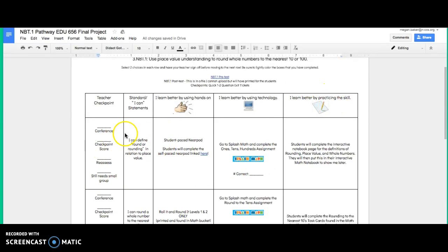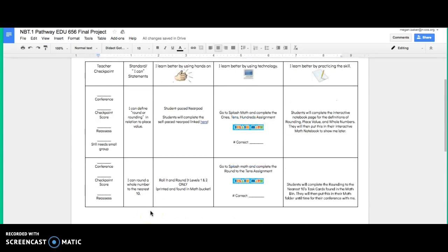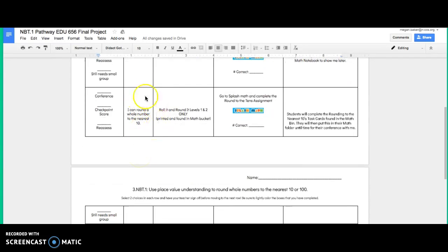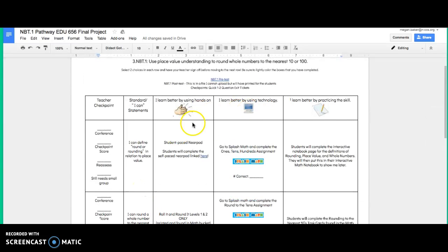Each row is a different I can statement. So for this standard, we have 3 I can statements. They can define rounding in relation to place value. They can round to the nearest 10, and they can round to the nearest 100. They get to choose which two activities they like better in a row.